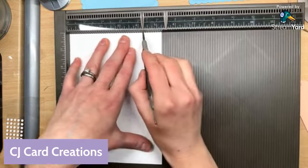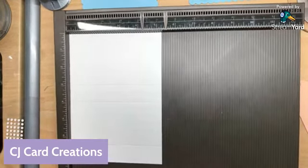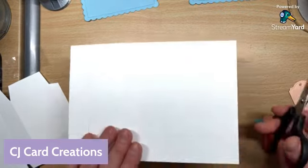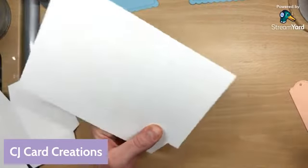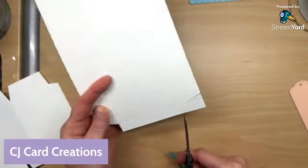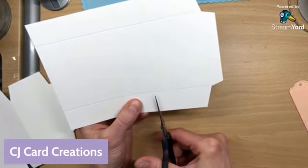All right, now over here we're going to do 4 1/4 and 1. All right, so now we can grab this and our little snips here and just do a little bit of trimming. So I am going to take out that, and let's see, take out that as well. And then we will just go like so.